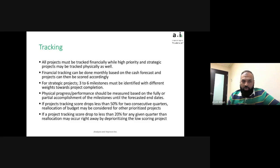Every company will have their own definitions. The idea is that if the score drops to 50% or lower for 2 consecutive quarters, a reallocation of budget should happen for similar kinds of projects. So if it's a betterment project, we'll take the money and look at what other projects were there which were either decelerated or deferred, and then you can start thinking, can we do them now? Because this project is probably going to get deferred.